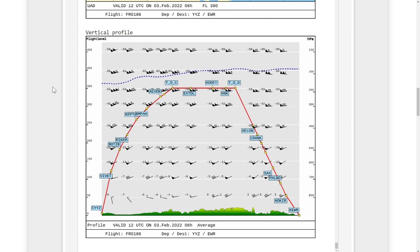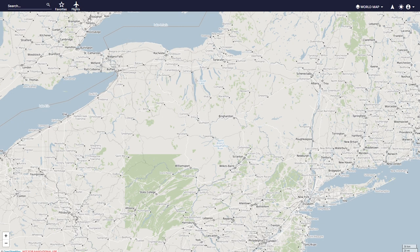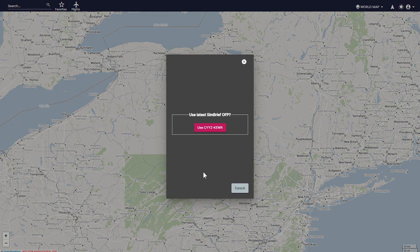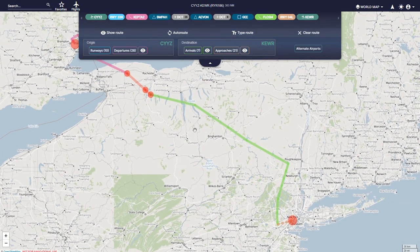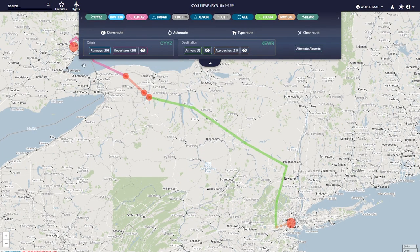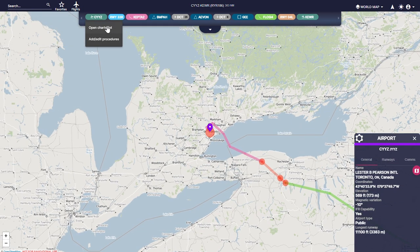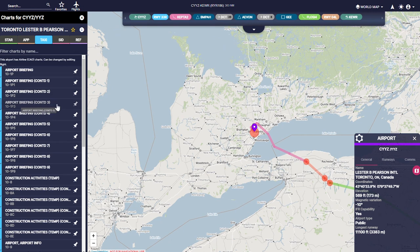All right, then let's go into Navigraph Charts now and pull all the flight charts that we're going to need for our journey today. And here we are in Navigraph Charts. Click Flights, New Flight from SimBrief, and this is the one that we just made. And here you can see underneath the entire route all the way going into Newark, New Jersey. So I'm going to click on this and open the charts list.